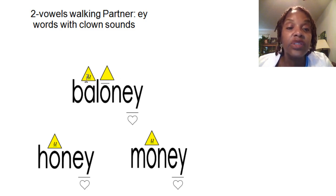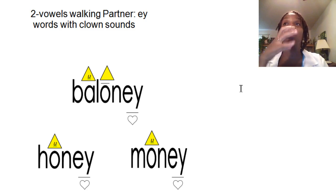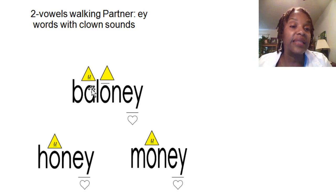In this very first clue, the clown hat is over the letter A. You see that little bitty U right there? So I'm telling you that this letter A is clowning around making what sound? And then the clown hat is over the letter O. But see that little bitty line over the O? Who remembers what that little bitty line means? It means that the letter O is saying its name, this long vowel sound. So this word, the A is saying the O is saying O, and of course you know this is the partner sound E. All right, so can you sound out this word before I provide you with the answer?